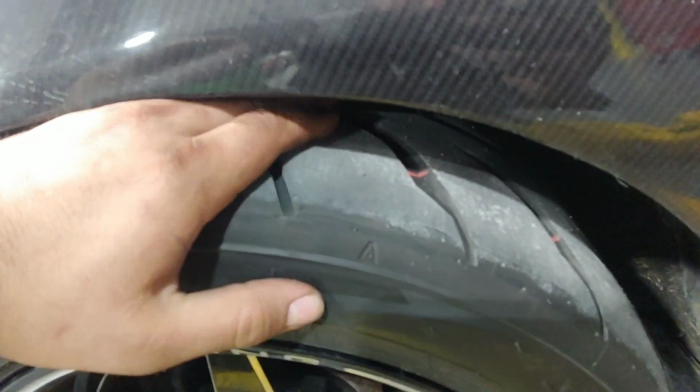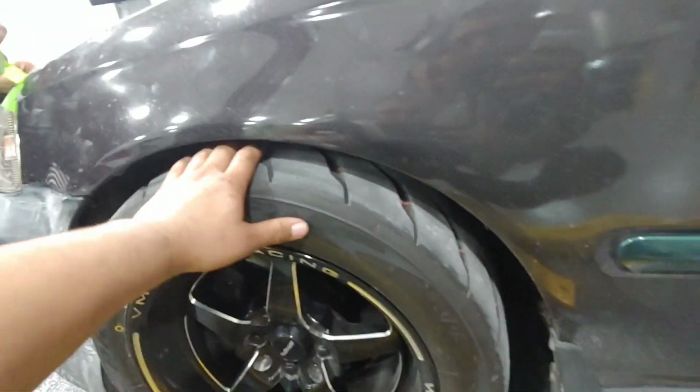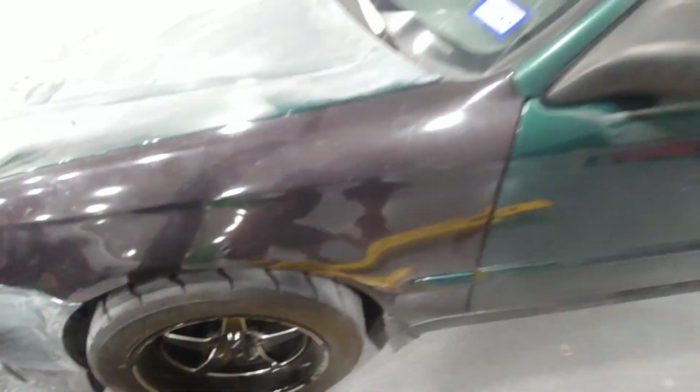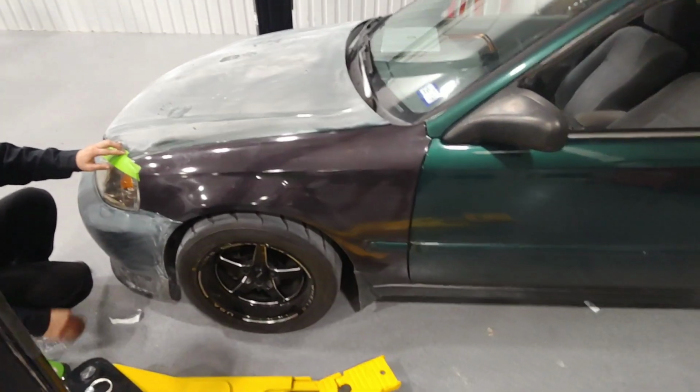You see them right here? So yeah, they wear up pretty fast. I wouldn't recommend driving these every day. But I have a really short commute to work. I live like probably 5 miles away, so I'm just gonna live with it.